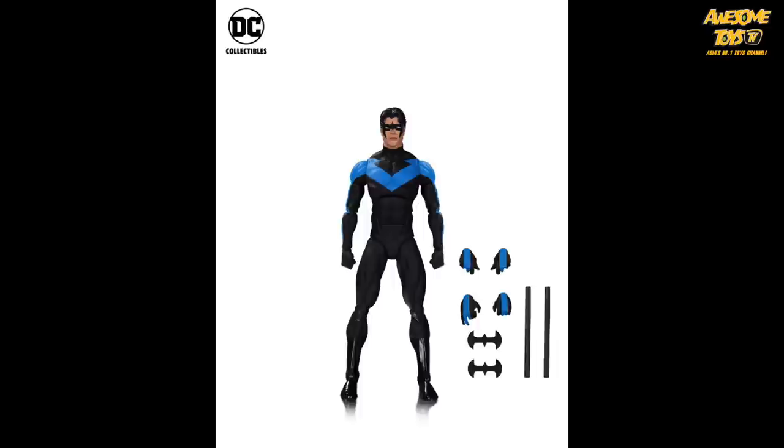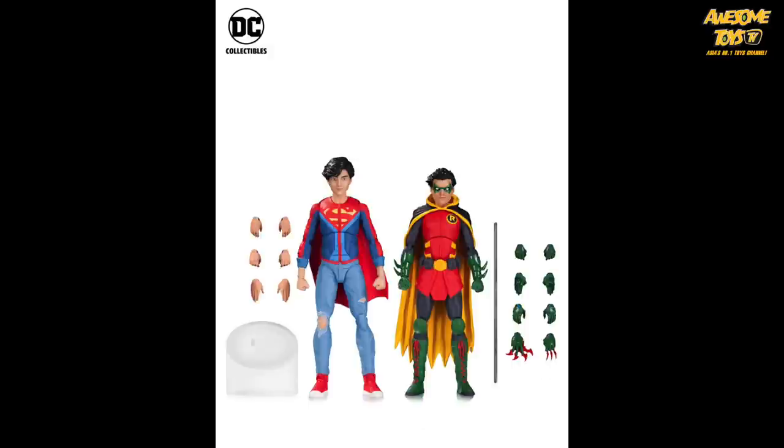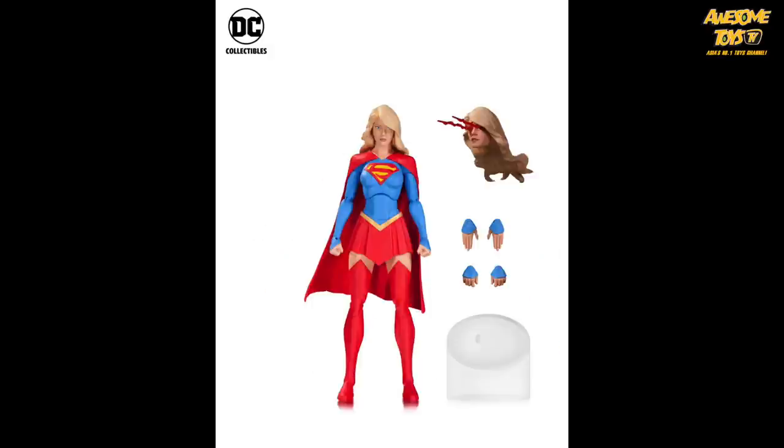Yeah, it's not a statue, it's actually an action figure, so you can actually play around with the fighting scenes. Here we have a Nightwing, the Hush series from the comics here. And coming up is the Superboy. Son of Bruce Wayne and Superboy. Yes. I actually quite like the new Supergirl as well. Yeah, this is from the TV series.